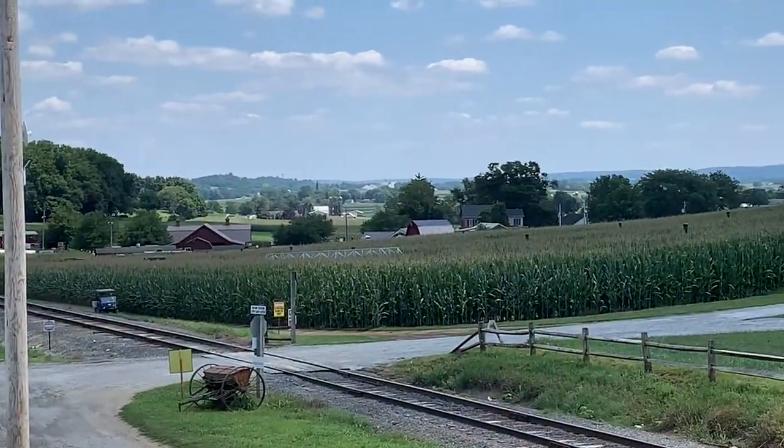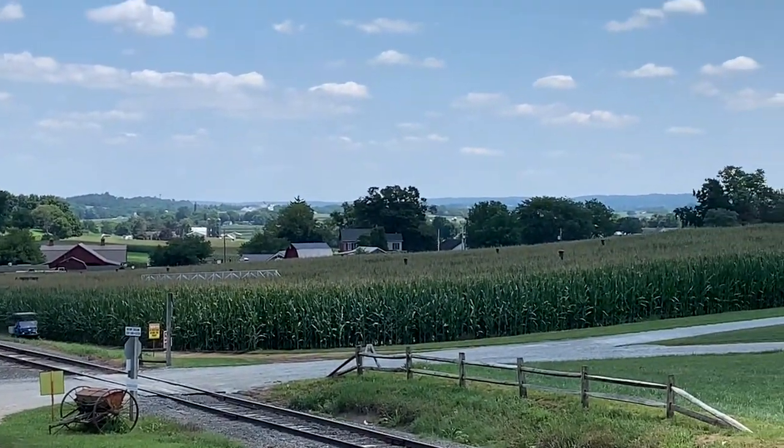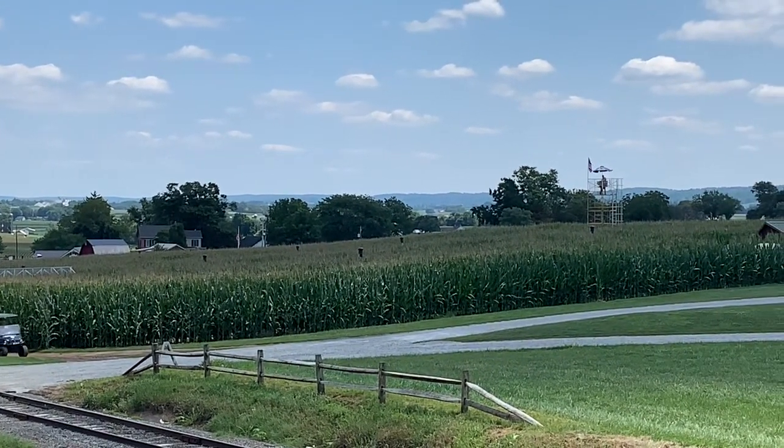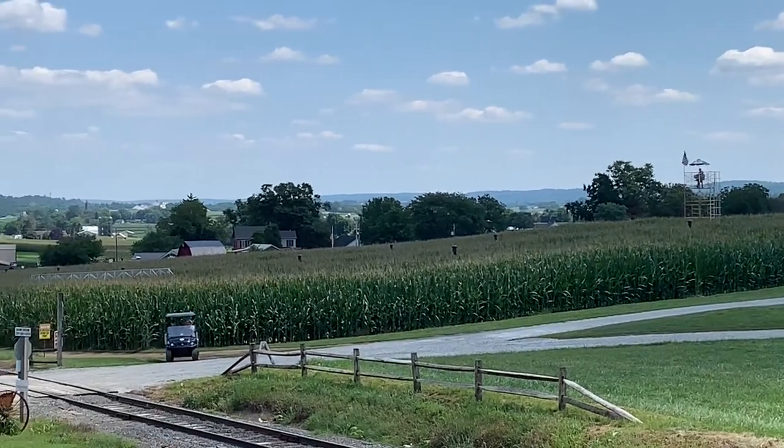And that, my friends, is the corn maze. You can walk through it. I'm sure that's a lot of fun, and I might do it today. You never know.